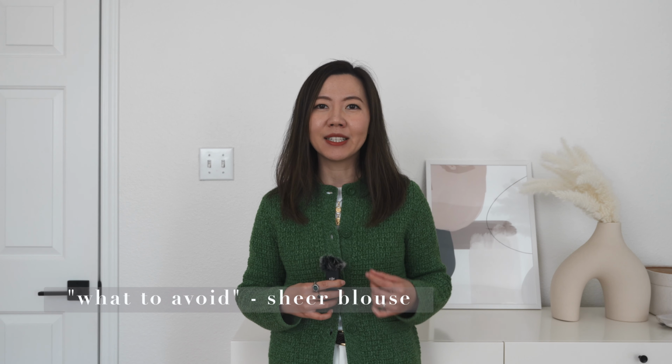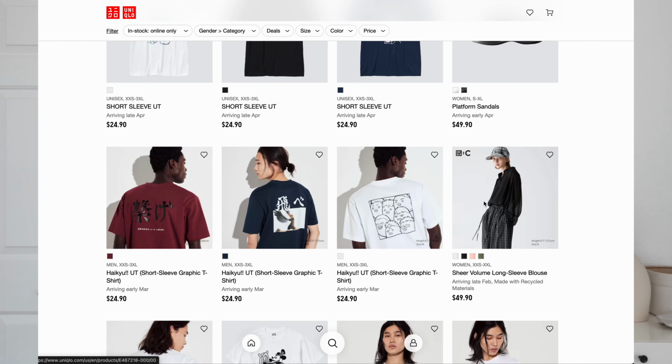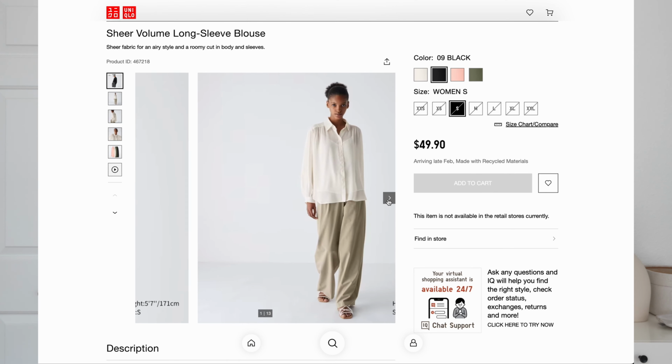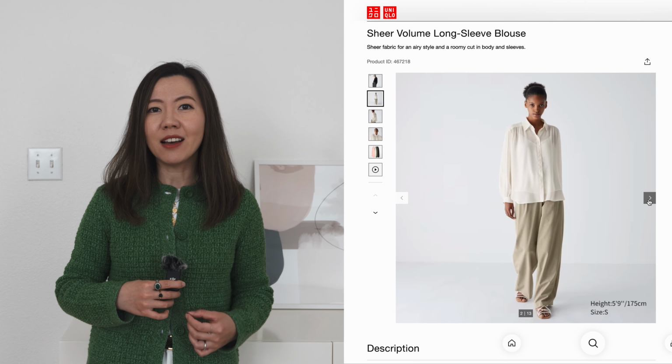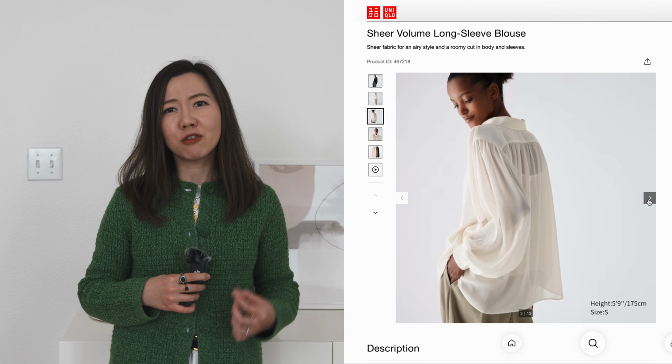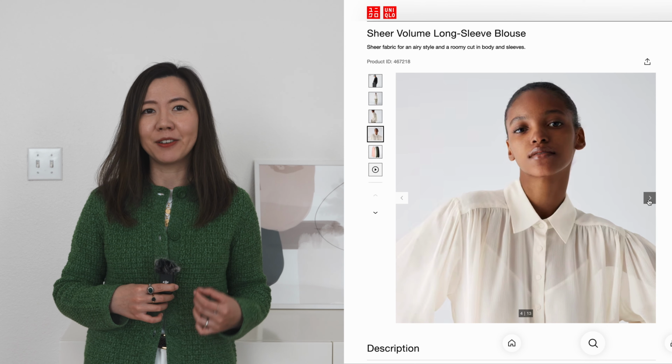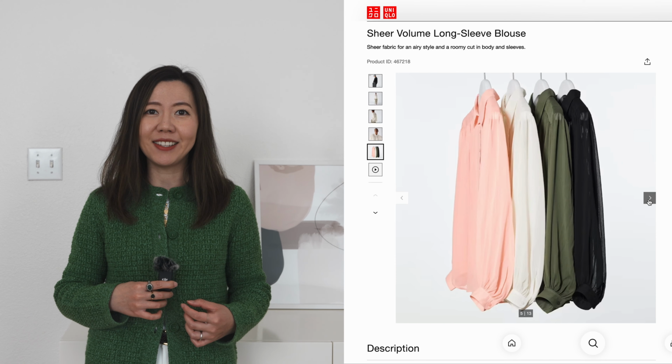Another item I would give a no is this blouse. I purchased a very similar blouse in the last release. I'm quite happy with the design, but the fabric is very disappointing. It has static and it clings to the body when wearing. The fabric is not soft enough. It's a little scratchy. I really hope Uniqlo can use better material on the designer's collaboration pieces.